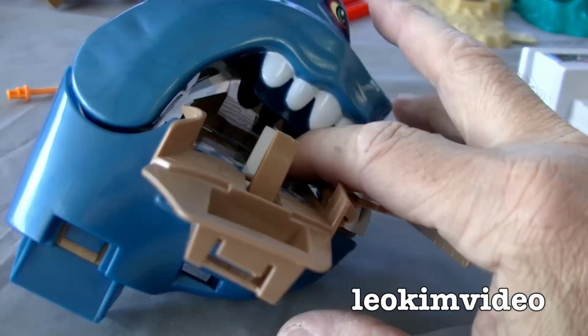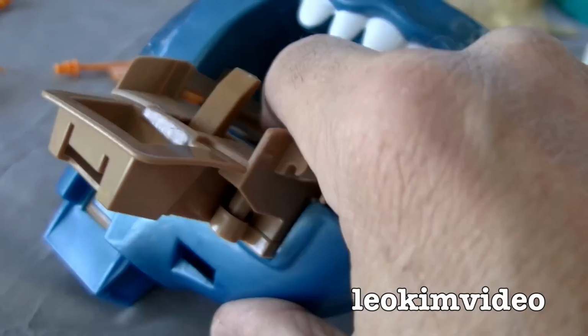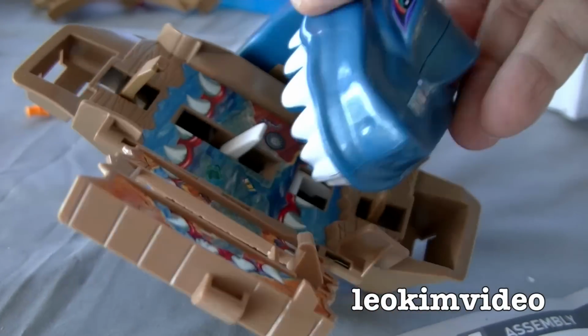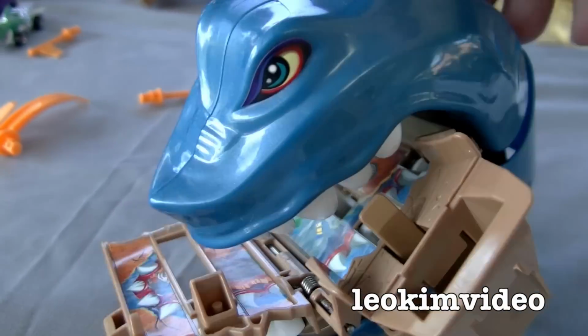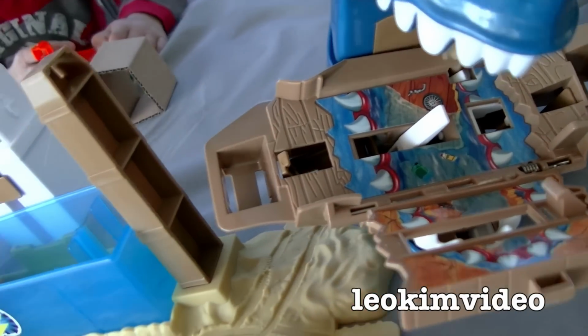Well, it's a case of just piecing it all together now. It's a bit like doing a bit of shark dentist work here, putting that piece in. One of those sets, it's visually very interesting. I just hope it's got the playability to carry it through. Well, I've just completed that section there, and what it's starting to look like is this.